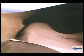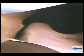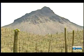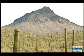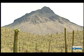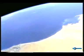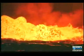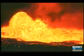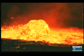But such views are only snapshots of a moment in time, for the Earth's features are constantly changing. Some changes occur slowly, taking millions of years. Mountains are built up or worn down, and whole continents shift their positions. Other changes occur very quickly, sometimes in a matter of minutes or even seconds.